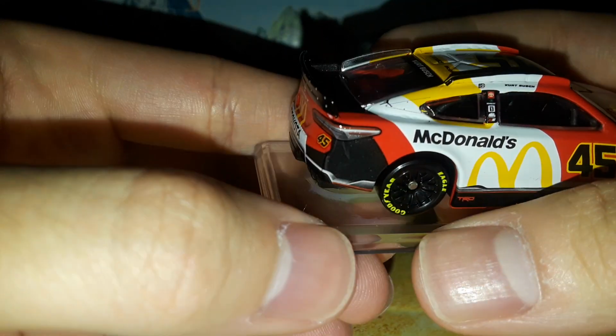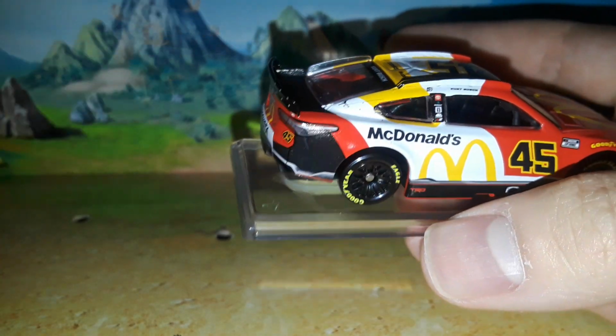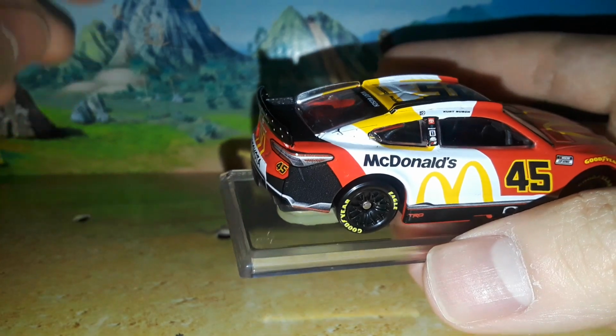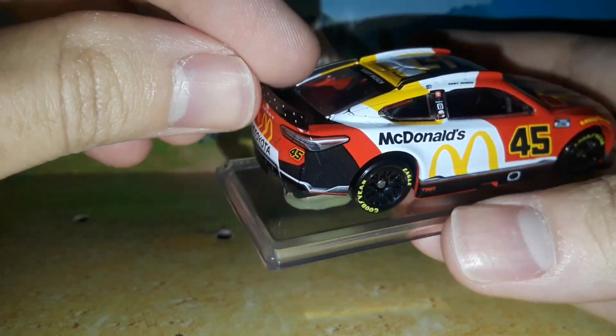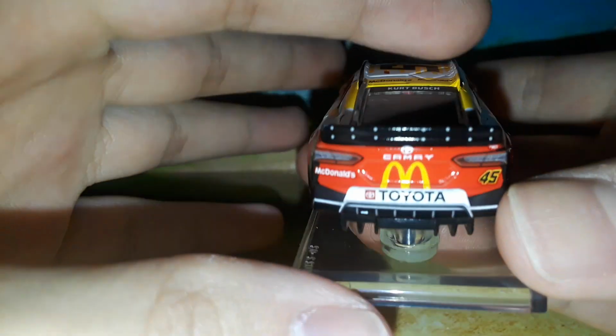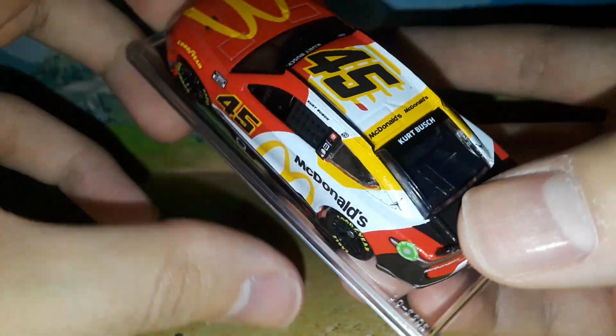Now, the black portions are just because Monster Energy, if you guys don't know, absolutely has to have black wrapped around their logo. So that means they had to put black right there. You can see the way it wraps underneath the taillight, wrapping towards the white Toyota little stripe right there. And of course, the deck lid's going to have to be black as well.